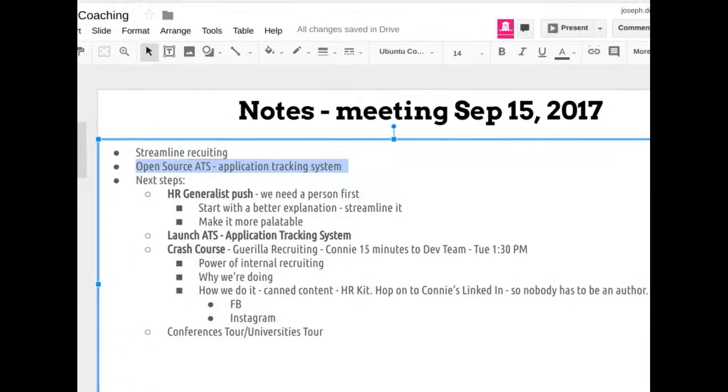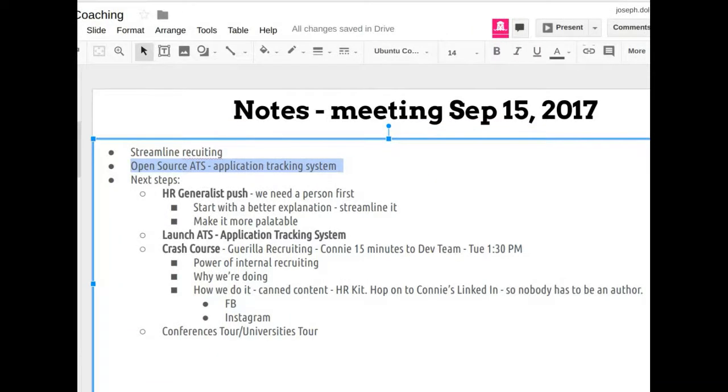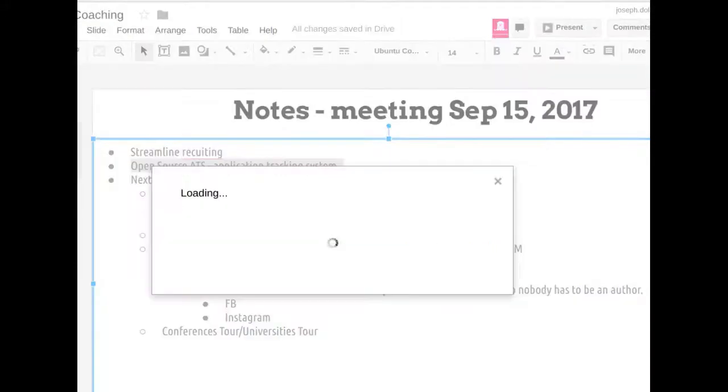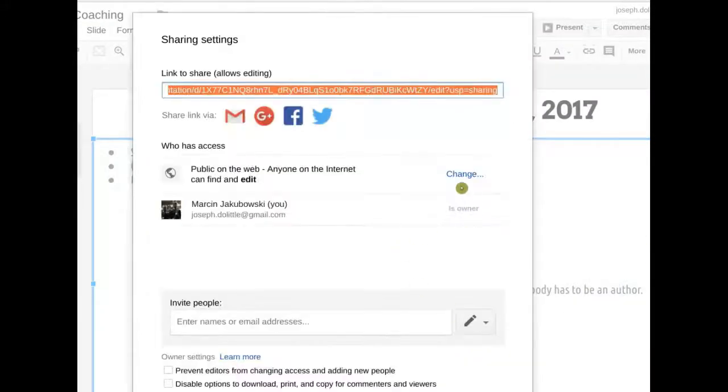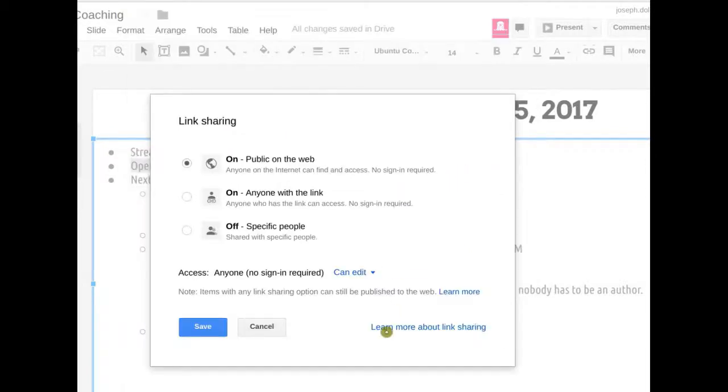So if you take some baby steps with me for a second, I just clicked on the document and it opened it up in Google Docs. So I'm going to go to the upper right corner, there's a share button. Okay, click that. Now it's saying share with others, and then it's got a text box. Go to advanced. Advanced, thank you. Go to advanced and then change and say public on the web and then access anyone can edit.